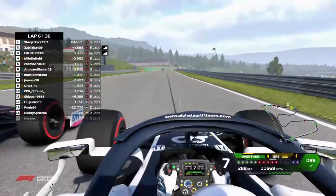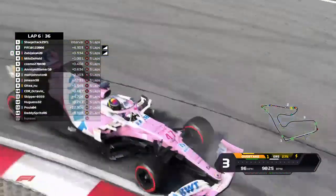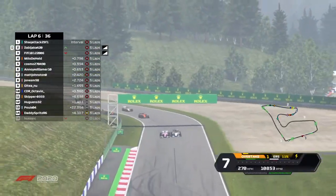And Fifi making a move. They're wheel to wheel as they go down towards turn number 4. Fifi on the inside. Who's going to be latest on the brakes? Zabajaka tries to switch back. This could be a great defensive move and get it all sorted. Now they're going to be wheel to wheel as they head towards turn number 6.